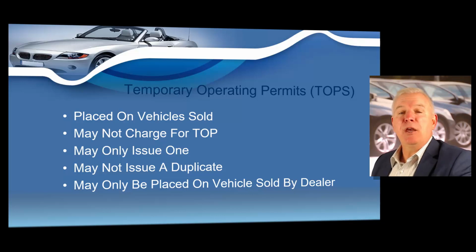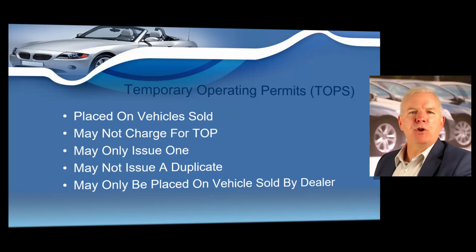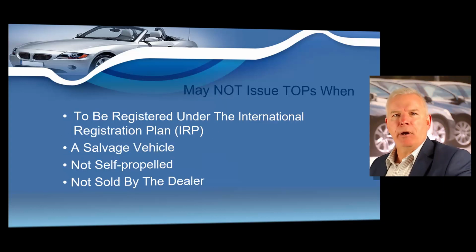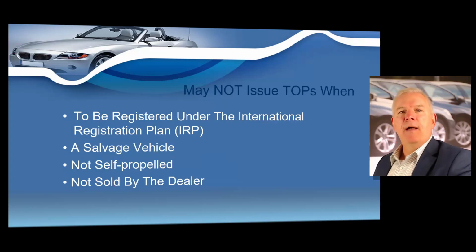Those must be issued directly at the county tag office where that buyer actually resides. But you never want this to happen, because that could incur fines on your dealership. That being said, you may not issue a temporary operating permit when the vehicle is to be registered under what's called the International Registration Plan.